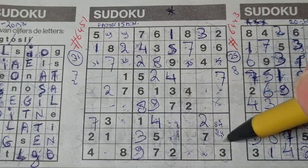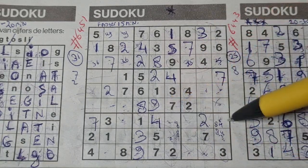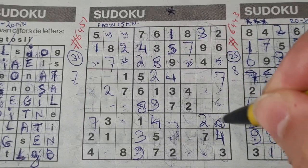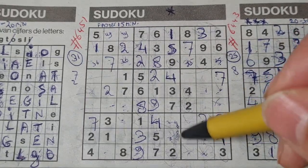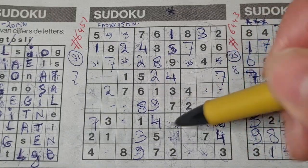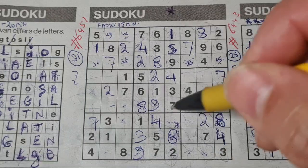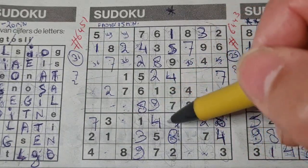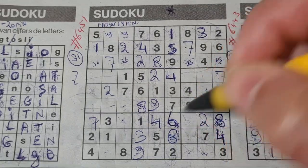I've marked those 2 boxes earlier with the 4 and 8. We have a 4 now in this row, so no 4 there. 4 should be here, and 8 goes there. I've marked those 2 boxes earlier with 8. We have 8 now in this row, so no 8 there. 8 should be there. 1 box left in this big square for number 1, the 2, the 3, the 4, the 5, the 6 is missing.